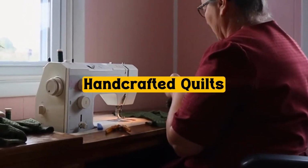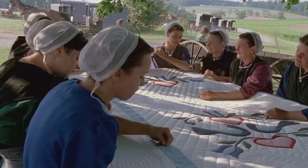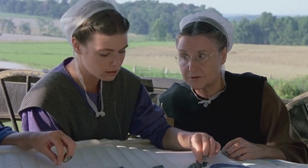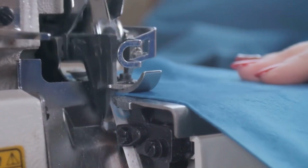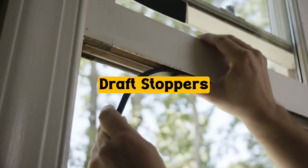For extra warmth, some Amish families rely on handcrafted quilts and wool blankets. These aren't your average store-bought throws. Amish quilts are thick, heavy, and made from tightly woven fabrics that trap heat like no other. Layered on beds or draped over chairs, they're as functional as they are beautiful, often passed down through generations as treasured heirlooms.